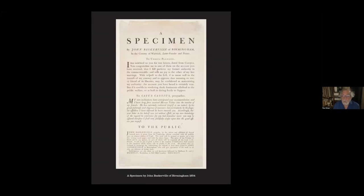This is the earliest specimen that John Baskerville put out. It's not been digitized. There's another one from 1754 that has been. It's different. This one is, I think, earlier. Columbia University owns it. And it's the first showing of Baskerville's type, and he's announcing his edition of Virgil, which is the first book 3 years later, which shows the typeface.